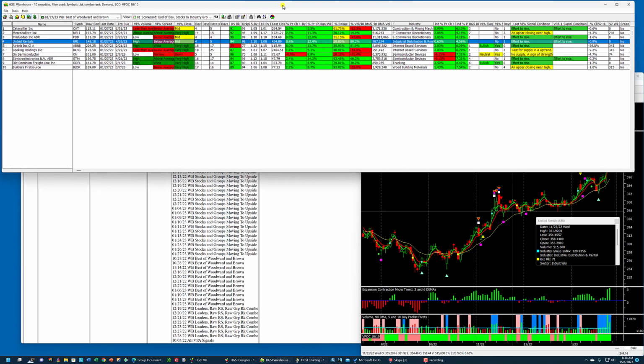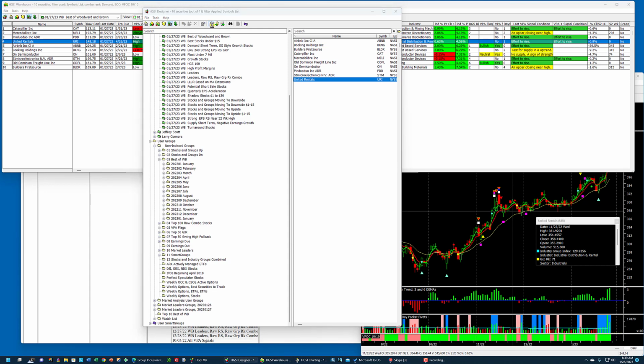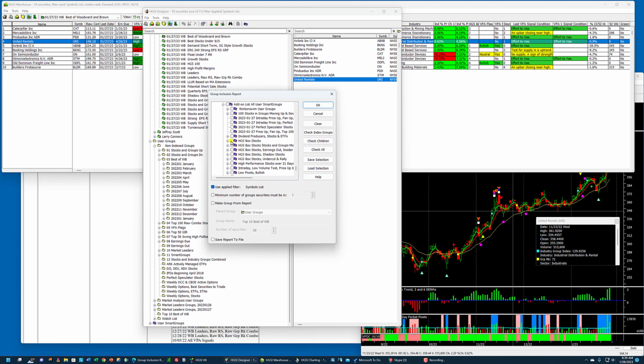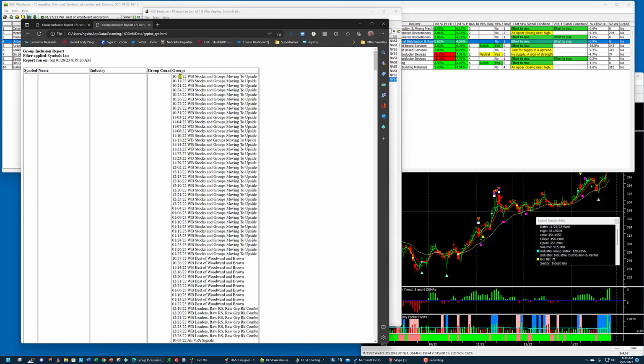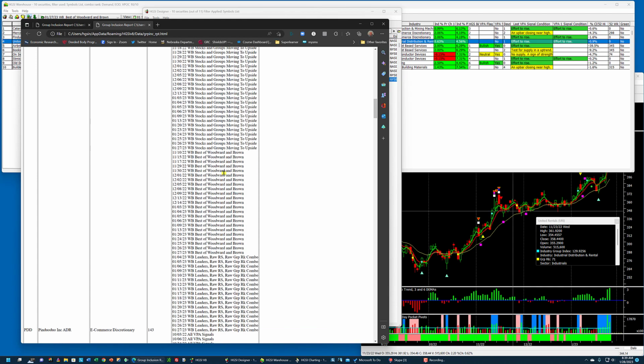You can do this yourself, but I want to do one more thing. I want to go back to the designer, click on this, and I'm going to go down to my user SmartGroups today, and I'm going to go to box stocks, and I want to select all box stocks. And I'm just going to run this quickly. I want to see how many of these top 20 stocks are box stocks.